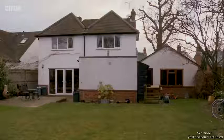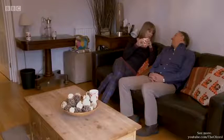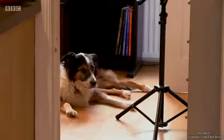So with grand plans ahead of them, it's all systems go to find the house of their dreams. I'm a frustrated country boy, and can't wait. I'm a townie, but I'll cope. It'll be fine.